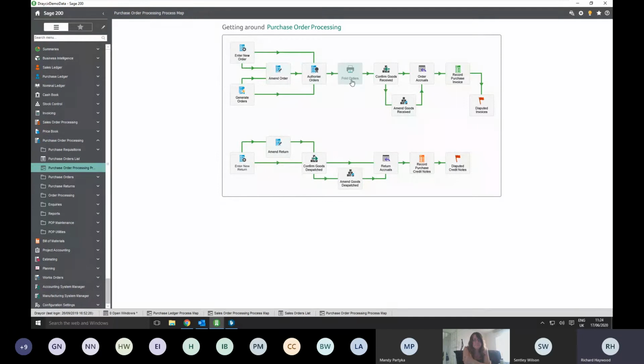So the next phase is to print the orders off, and I like to print them through the Spindle printer, because that'll email the customer, email the supplier, I should say, and we want to keep a copy of it. So Spindle will email and archive a copy automatically against the purchase order. So now we'll have two documents. We'll have the quote and the purchase order.